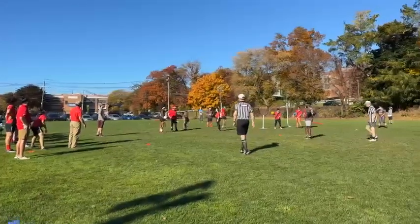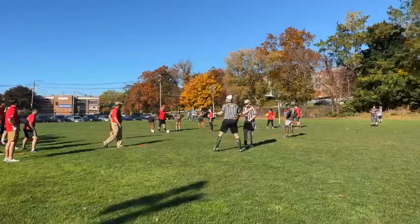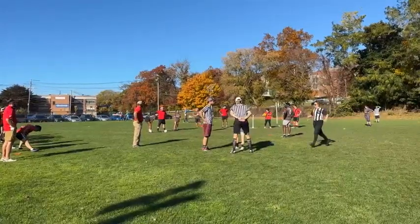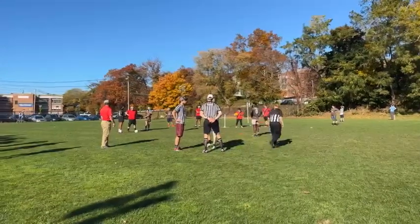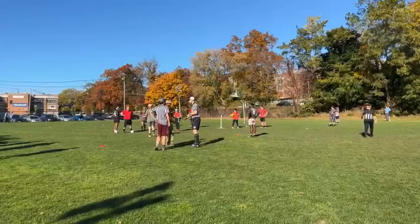Yeah, they're going to call that for contact without the ball there. Number 11, Jenny Albino Acosta never had the ball there. And that's going to be a yellow card on Declan Donahue to start this game. The first penalty from either player so far, and it's on the side of BU.